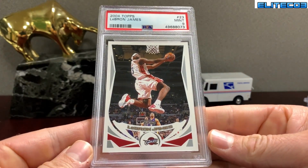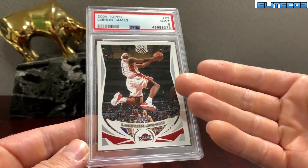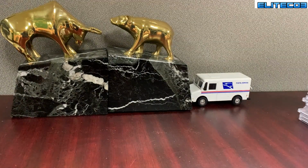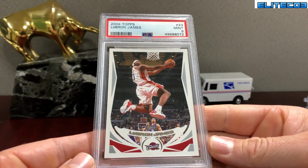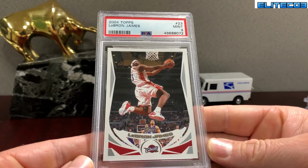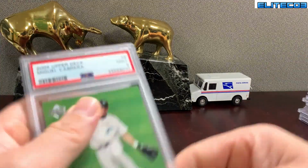Here's a 9, which is extremely comparable to the 10 you just saw. But you could probably get this one for 200. You'd have to pay 5 times as much for the 10. But we've talked about that endlessly on this channel. Here's another 9. These are all good examples of the 2004 second year flagship LeBron card.